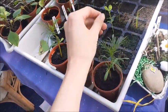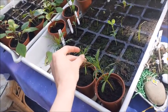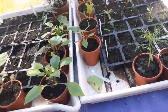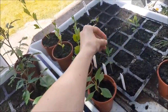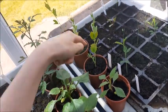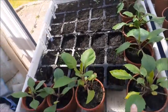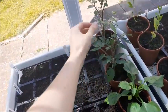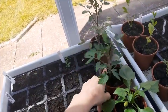I need to research what to do with this Cosmos because I've heard about pinching it, but I don't really know what that is or what I have to do. So I need to do some research about that. And these sweet peas are growing really well, and these 2 sweet peas as well that I need to plant out soon into pots, and then hopefully they can go out in May. The dahlias are doing really well, and the tomato plants are doing really well as well, and I need to give them some tomato fertiliser as well, just to give them a bit of a hand.